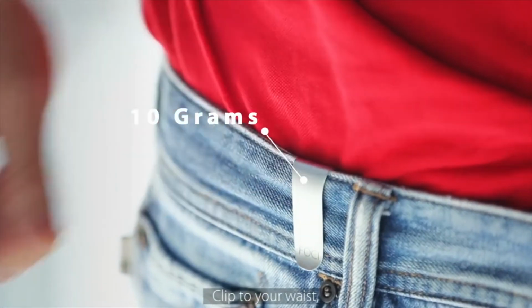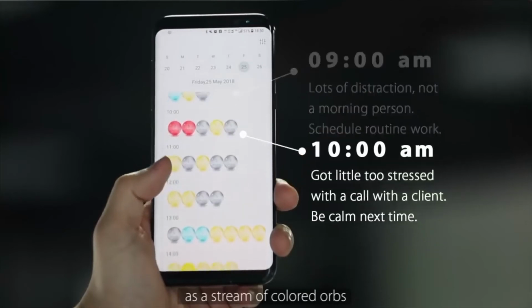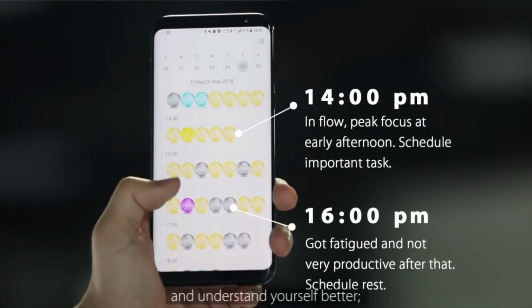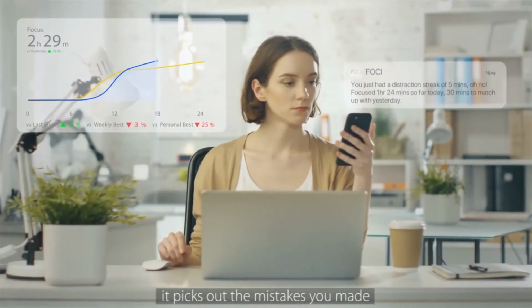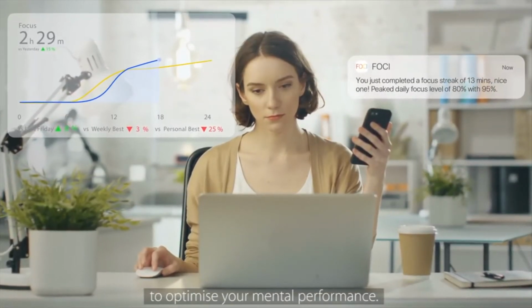Clipped to your waist, the biometry captures your cognitive states as a stream of coloured orbs inspired by Pixar's Inside Out to help you visualize your mind and understand yourself better. This biometrics powers the AI Mind Coach, the closest thing to a real coach. It picks out mistakes you made and provides real-time advice to optimize your mental performance.